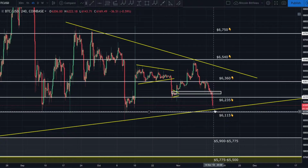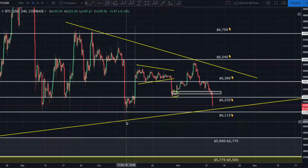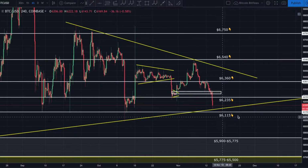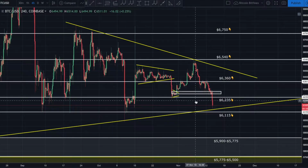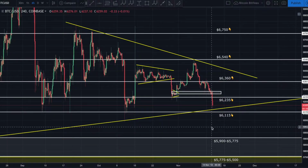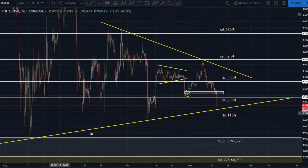Now, that'll be a very big sign if that does happen. If we take out this prior low here, which sits on Coinbase at about $6,040, this wick right here, if that is taken out, guys, at that point we will no longer be creating a series of higher lows. If it does break below that, we will have just created a lower low for the first time in a long time. And as I said before, that's a very bearish sign, guys.